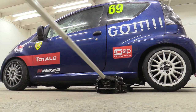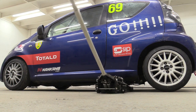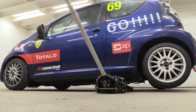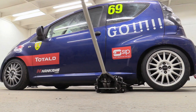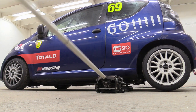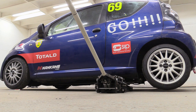Before the brackets went on, we put a torch behind the front tyre and lifted it at the rear jacking point. We counted the number of pumps it took to get the front tyre off the ground, and in this case, it was about 9.5. Let's see what happens after the brackets were installed. So... 1, 2, 3, 4, 5, 6, that's 6. So by using science, we can say that the shell is now nearly 4 stiffer.